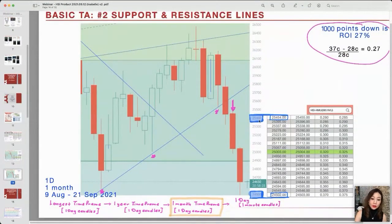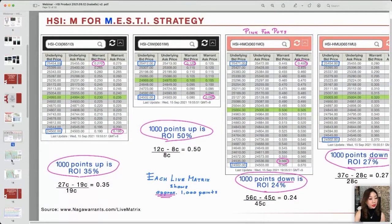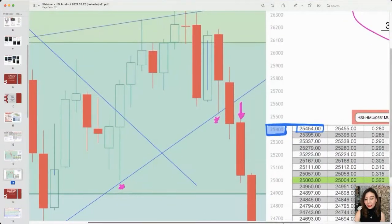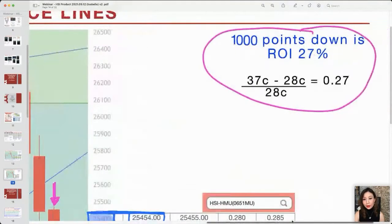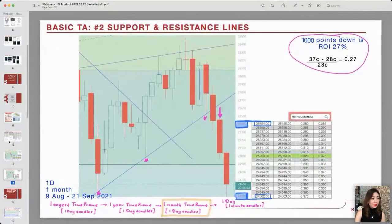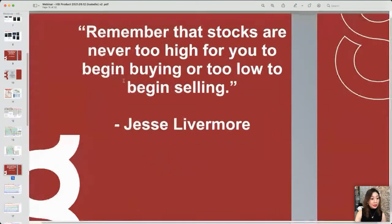So the index goes from 25,400 all the way to 24,500. Your ROI is, apologies, I scrolled too fast. Your ROI is 27% easily. Of course, it depends on the warrant that you choose, but we'll do that another day. 27%, 2 days. Are you really so worried about time value decay when you've got something like this craziness?